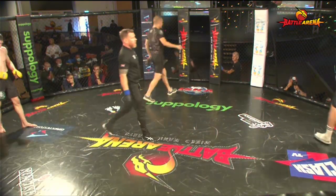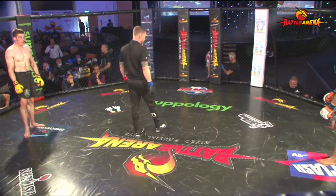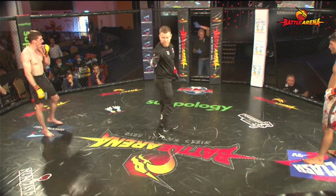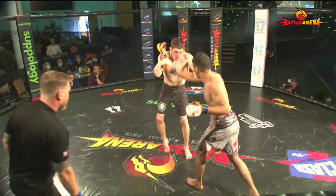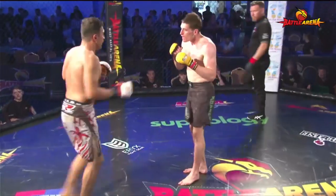Corner team just wiping down Gabriel Evans there, the excess water and sweat, a little too much for the referees liking. But this cage door's locked and we're about to go into the third round of what's been a grueling back and forth between Gabriel Evans and Ahmed Safi.